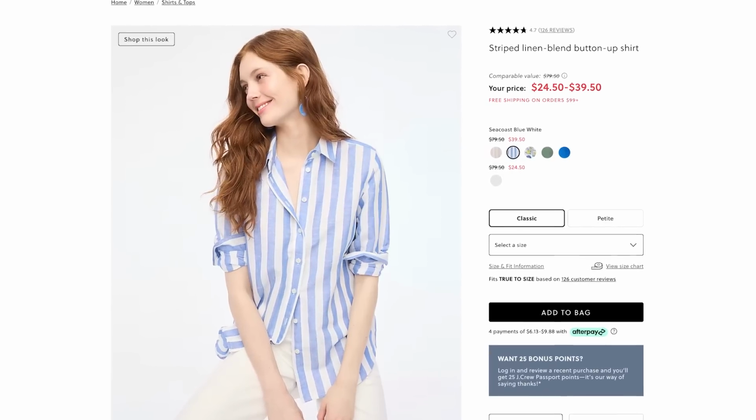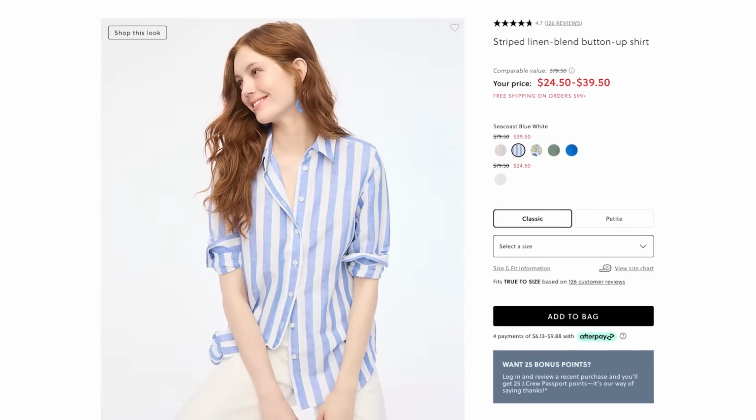But these are true to size as well. I have my normal size 6, and then the shirt is like a linen blend button down. I love a blue and white stripe, but this comes in lots of plain colors as well, and I'm in the medium in the shirt.